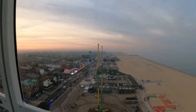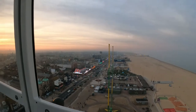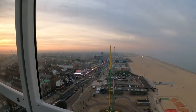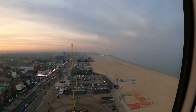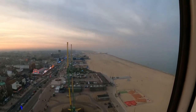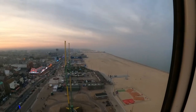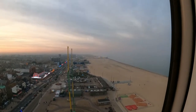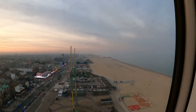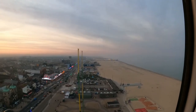Really like seeing all the arcades lit up at night. And of course, Britannia Pier, that's starting to light up as well. Got a little fun fair on the end. There's a few rides on there. There's a ghost train, there's a carousel, a Dodgems ride, and a giant slide. It's like little teacups.